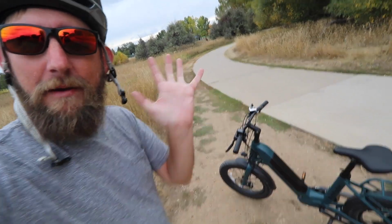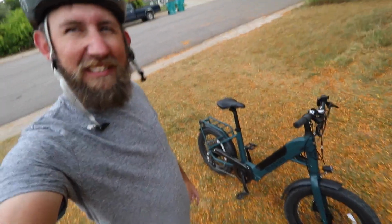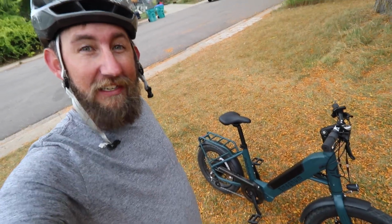Here comes the ride. 30 miles later, I'm back home. Let's see how much battery we still have left. We still have half a battery. And that was a great suggestion. Thank you for leaving that in the comments.